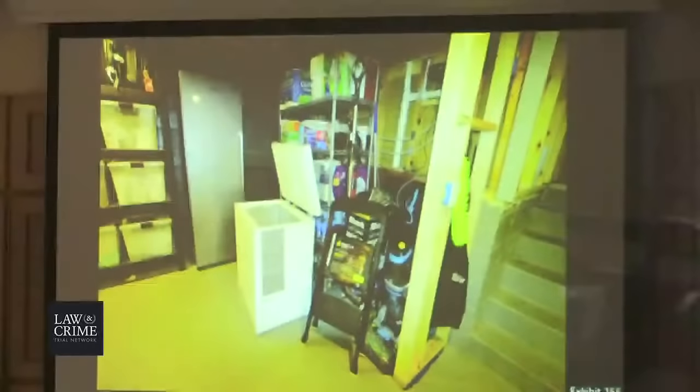All right. Exhibit 255. How would you describe exhibit 255? Again, exhibit 255 is showing that same freezer. Now we have the reference of the stairs to the right side that ascend up to the office slash family room level. We can see the chest type freezer that is open, as well as the upright freezer and the north cinder block wall of the basement foundation.